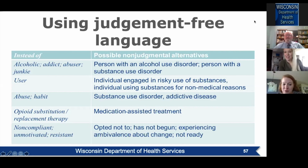Opioid substitution or replacement therapy can have some negative connotations, so instead use medication for addiction treatment. Non-compliant, unmotivated, resistant, those definitely, there's a lot of judgment within those terms. We want to say that people opted not to, they have not begun, they're experiencing ambivalence about change, or they're not ready.